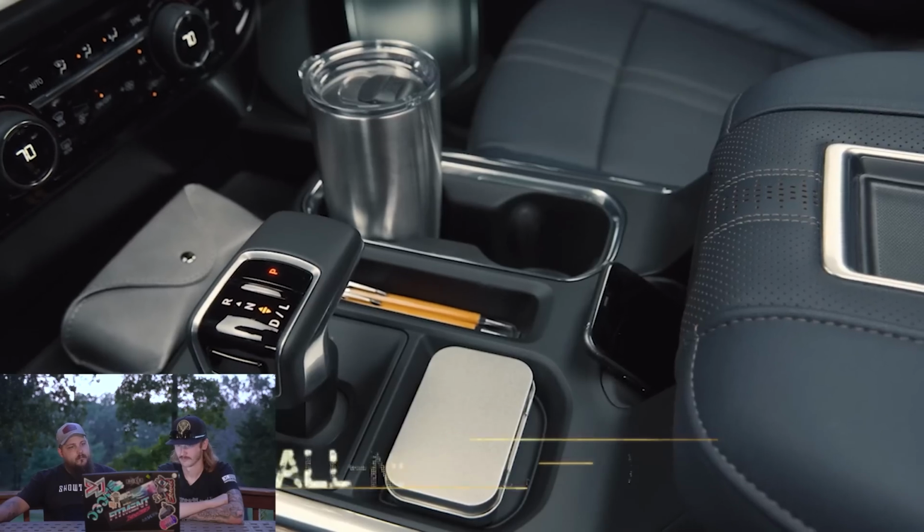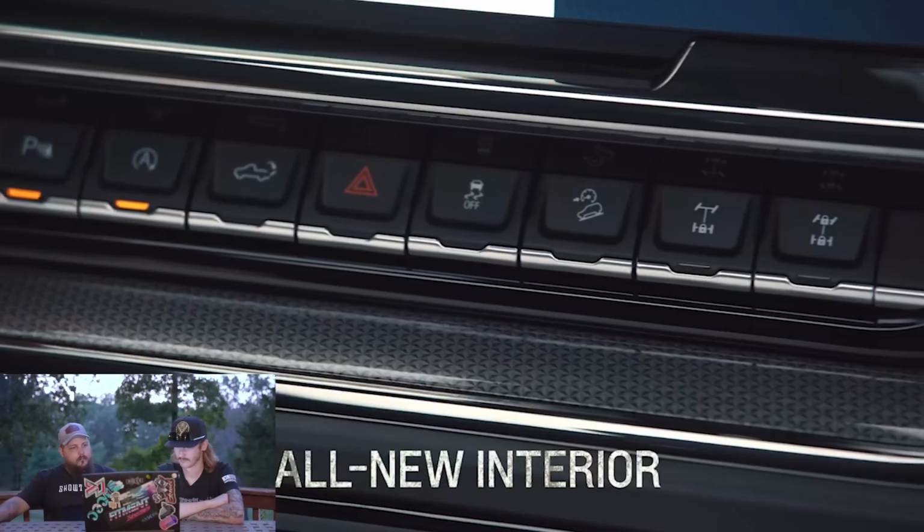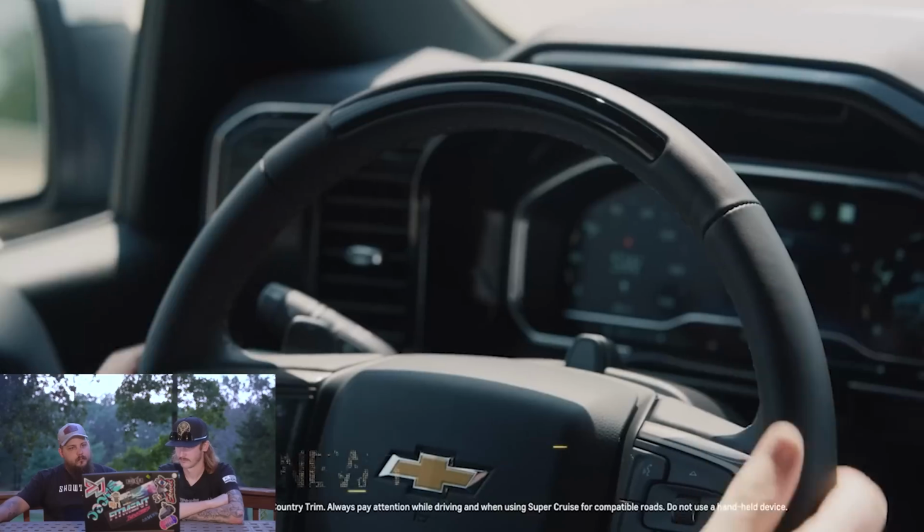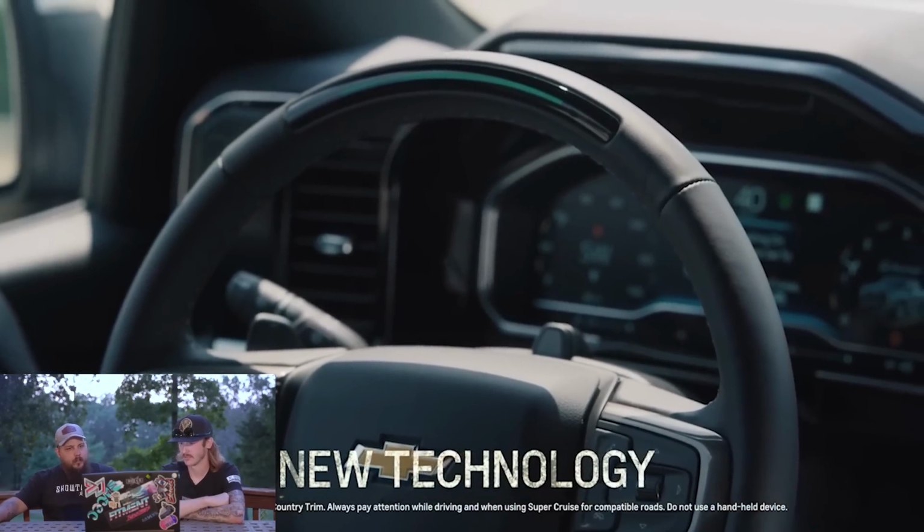Inside is an exciting new interior that feels roomier and more premium, with larger screens and new materials. New, intuitive, cool. Still got easy-to-use technology.